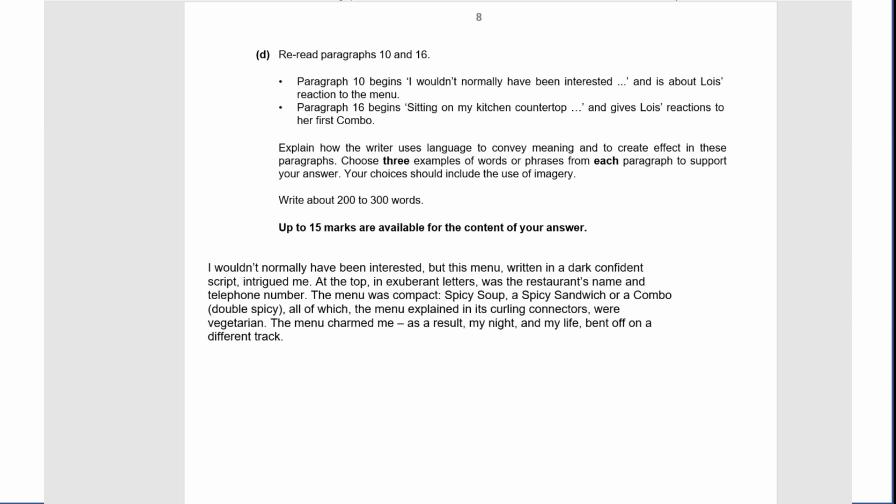I wouldn't normally have been interested, but this menu, written in a dark, confident script, intrigued me. Keyword there. At the top, in exuberant letters, was the restaurant's name and a telephone number. The menu was compact: spicy soup, a spicy sandwich, or a combo double spicy, all of which, the menu explained in its curling connectors, were vegetarian. The menu charmed me. As a result, my night, my life, bent off on a different track.